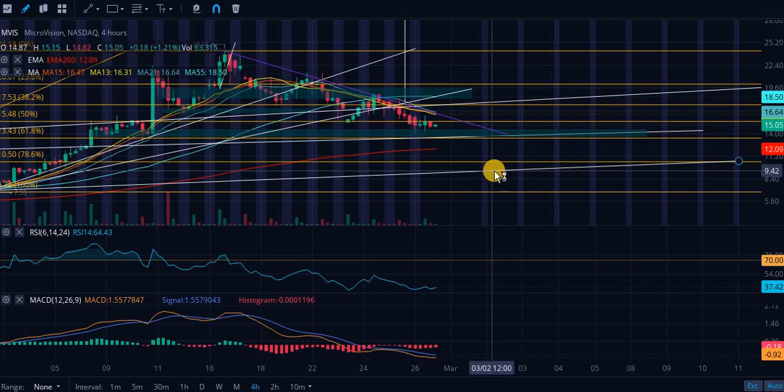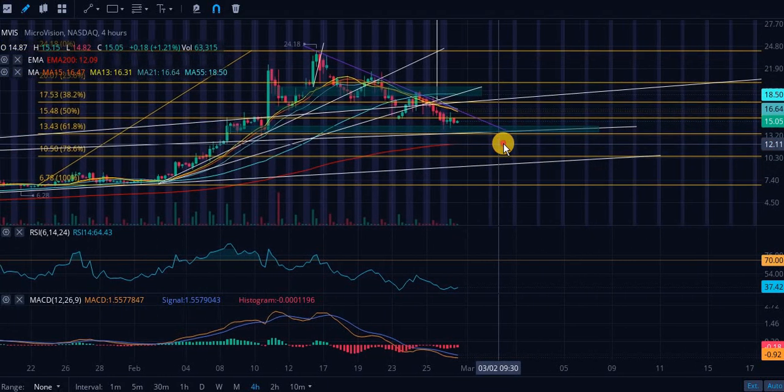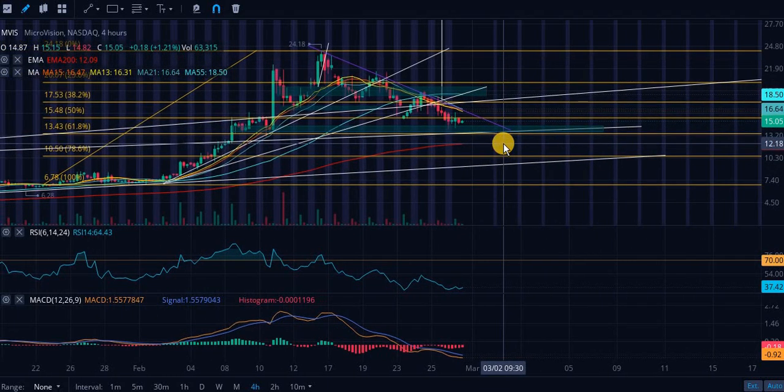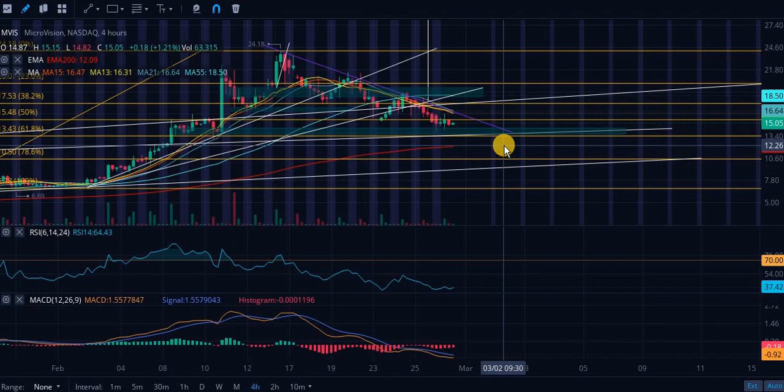Microvision technical analysis, fundamental statistics, along with reviewing my current positions and the price target. Starting off the price action, this is an amazing setup in my opinion. We have a descending triangle, which is a bearish chart pattern, but guys, we are not looking too bad at all. I think this is actually a beautiful chart pattern.